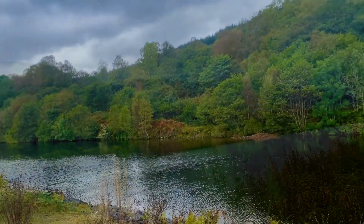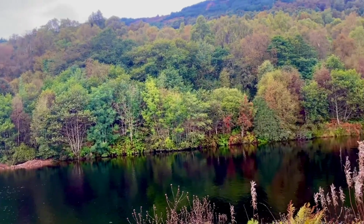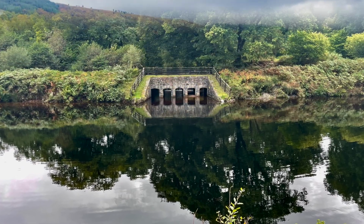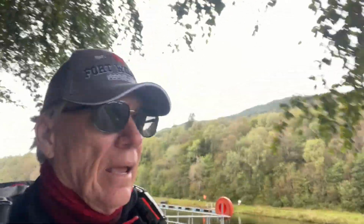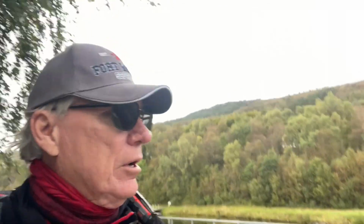Well, as higher we go, the trees are starting to turn color, and it is pretty amazing, to say the least. Well, we've hit Gary Lockey. This is the Gary Lockey gate, and I think the only person that lives here is the gatekeeper, who closes and opens the locks. What a job, huh? Out here in the middle of nowhere.